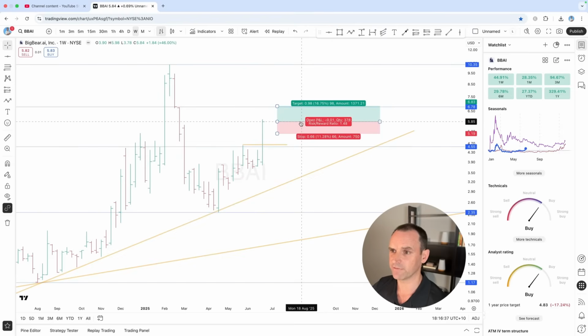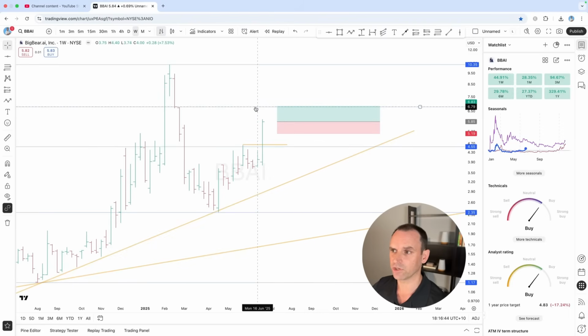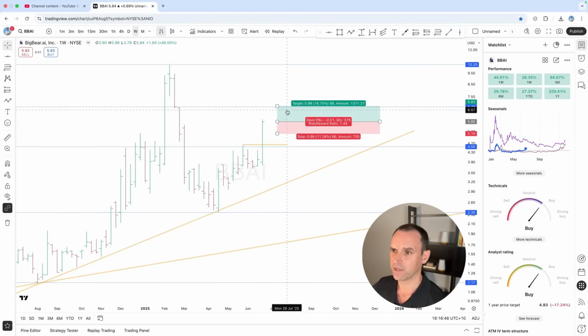So we'll say 5.85. So based on that, your first price target could be this first price level here of around 6.79. So that's an upside potential of around about 17%. And you could set an initial stop loss of 10%. That would give you a risk to reward ratio of 1.5. However, I do think that stop loss of 10-11% is too tight for Big Bear.